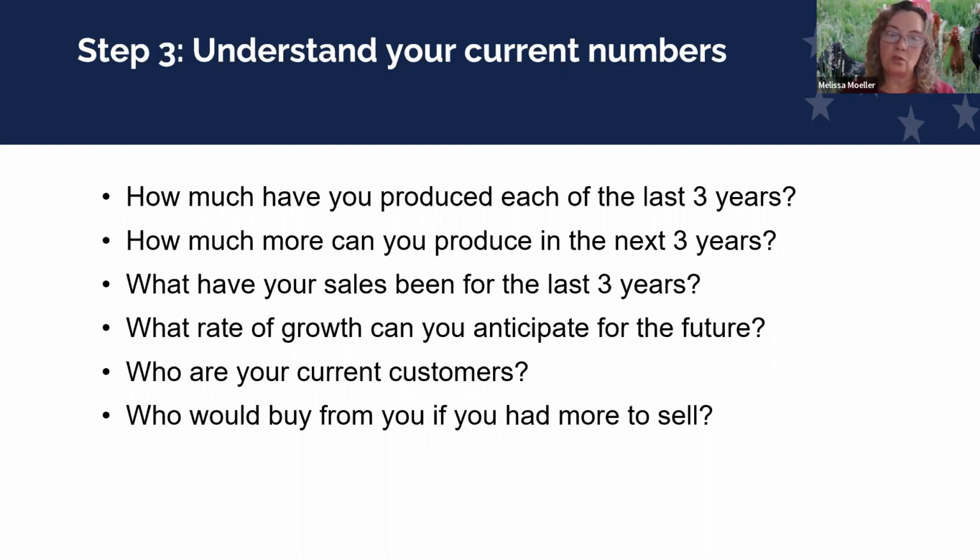How much more can you produce in the next 3 years? If we're going to write a two-year application, which is what I tend to encourage people to do, a 24-month application, we want to have projections for the next 3 years. Because it goes through the time where you're receiving the grant money and beyond, we want to show that by having this infusion of extra cash from USDA, you're going to be able to be sustainable in your project after those funds are gone.